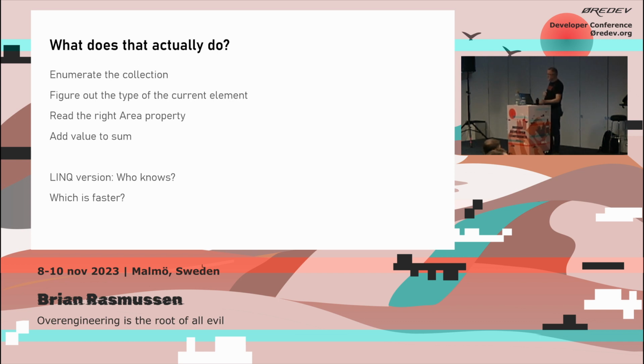We know that we have a state machine for the enumeration, and we know that through polymorphism we get the correct area for each shape. And then there's a little bit of math to calculate the sum. It's very similar to the code, but there is additional work under the covers to handle the virtual dispatch. The LINQ version is a bit harder to reason about, right? We expect it to do something very similar, but just by looking at it, we cannot tell if it's doing more work. It could be.